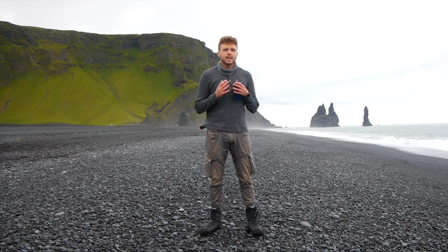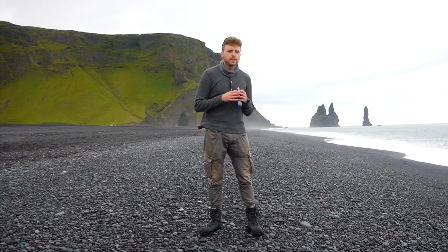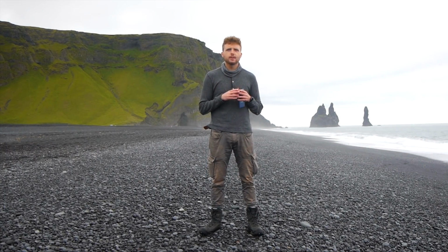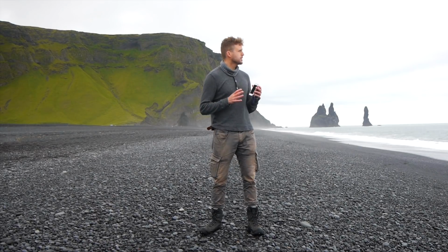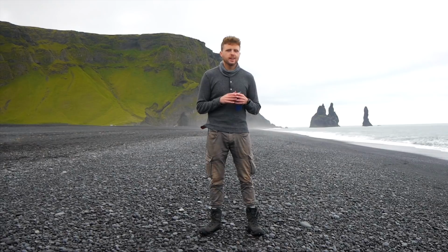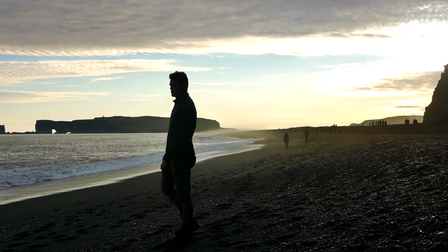Like a lot of the major sites here in Iceland, Reynisfjara beach is not very far away from Reykjavik. If you're renting a car, it shouldn't take you longer than about 2 hours to get out here. And when you are out here, take your time, enjoy it, walk the length of the beach, and take in what is one of the most unique beaches in the world.